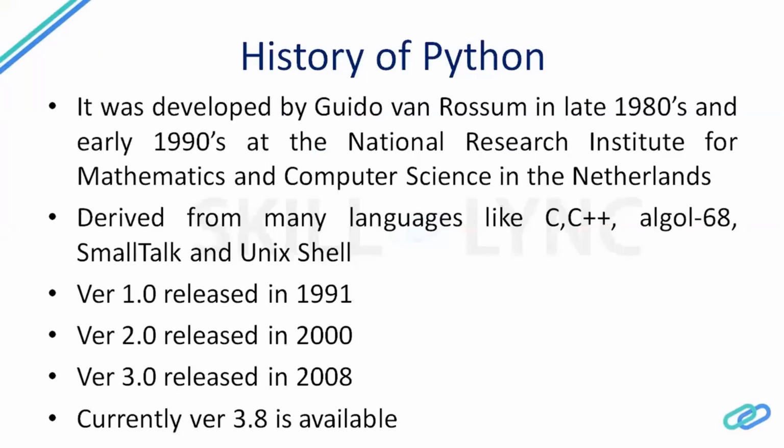So, a brief history of Python to begin with, before we go on to see the features of Python. It was developed by a person called Guido van Rossum in the late 80s and early 90s at the National Research Institute for Mathematics and Computer Science in the Netherlands. The syntax of Python is derived from many programming languages like C, C++, Algol, Smalltalk, and the Unix shell programming language. Version 1 was released in 91, and version 2 was released in 2000.